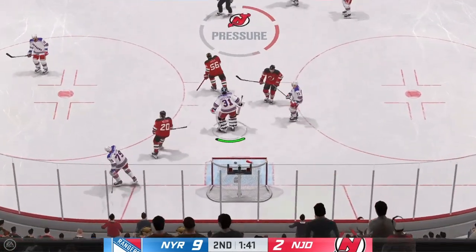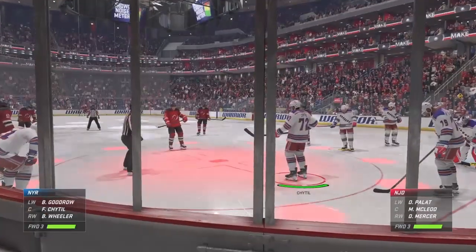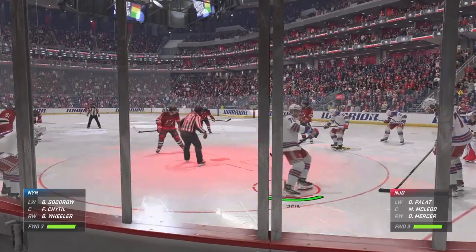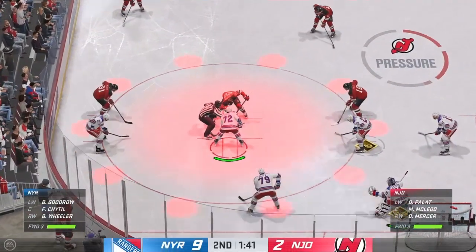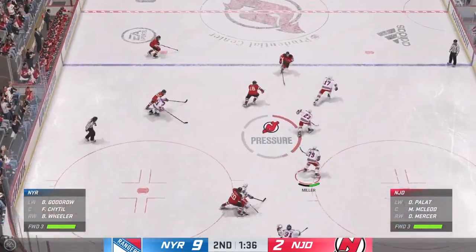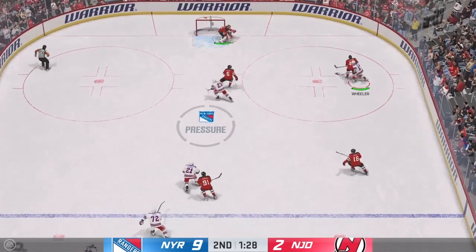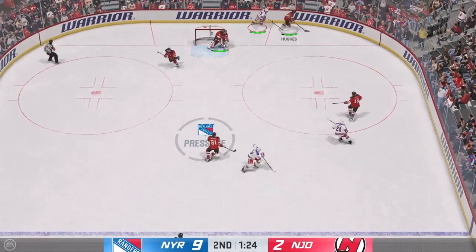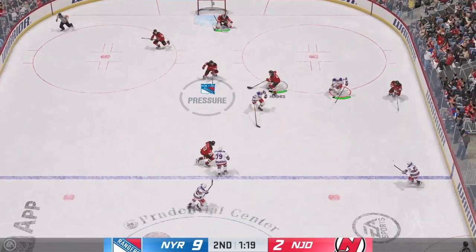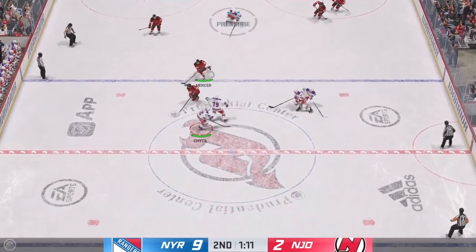Well, this is an incredible save, James. It's anticipation as well. Recognizing the shooter is in the low slot, getting in front of it and making the save. Play ready to resume as everybody lines in for the faceoff. Heedles won a big draw on their own end. Quick feed to Wheeler. New Jersey's gained possession along the boards. The Devils have it now. Pass across to Mercer.